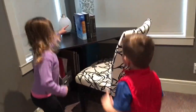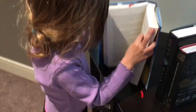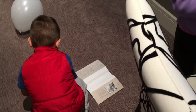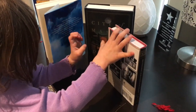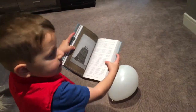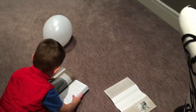Oh, you found some books. Well, both of you take a little peek. Look through it. What do you think? Are you finding any clues? Not yet. I found a clue. What'd you find? Oh, an interesting picture. Is that going to help us solve the mystery though? No. We need to find the right tool for the job for that balloon.